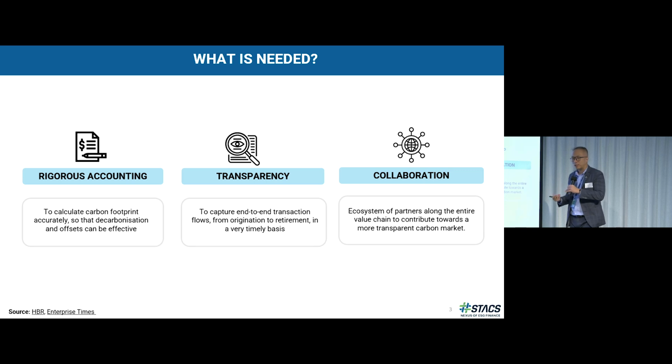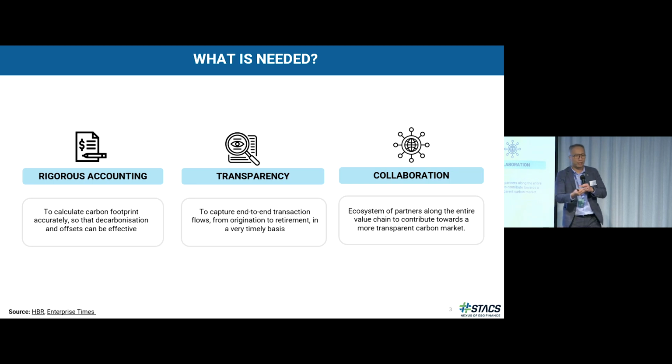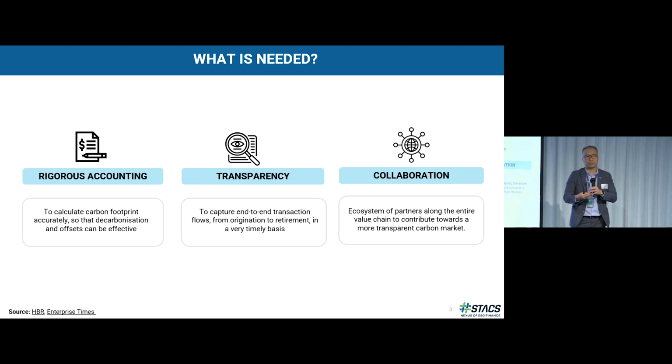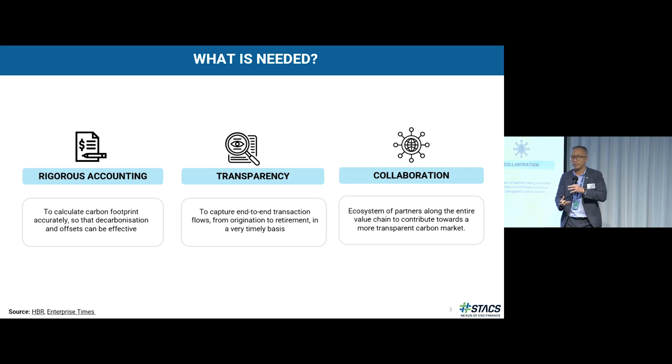Third point, collaboration. The entire carbon market has a huge value chain. There are many different services involved, many different personas. There are investors, financiers, project developers, owners, and of course certification bodies. That's where you see a lot of collaboration required. Our role is to provide technology to enable this collaboration in a seamless way, because we believe in tech. It's only when collaboration happens that we can cover an entire holistic solution.